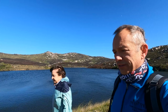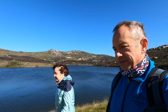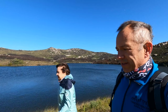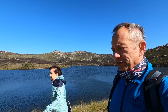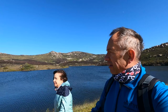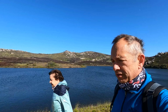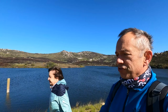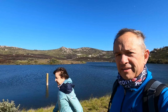Very far to appreciate nature and to be happy with themselves. You can just make use of your environment around you. And we're very blessed that we are living in Paarl. Within 20 minutes, or less than 20 minutes, we can be here out in the open, enjoying the sunshine, exercising. It's really good.